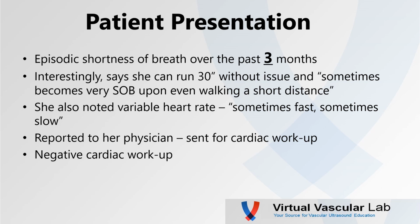Interestingly, she also tells me that it's kind of funny. Sometimes she can run for 30 minutes without issue, and then other times becomes very short of breath upon walking even just a block. This episodic shortness of breath had been noted over the last 3 months. She also noted she had a variable heart rate, sometimes fast, sometimes slow. She had reported this to her physician at the time, who sent her for a cardiac workup, which apparently was largely negative.